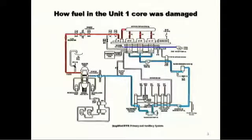This is called a simplified diagram, but it looks a little more complicated than the last one. The red portions show the steam lines going from the reactor vessel to the turbine, as the even simpler diagram showed. The light blue lines, cyan lines, show the water going back from the condenser to the reactor vessel. This will become more important in just a second.